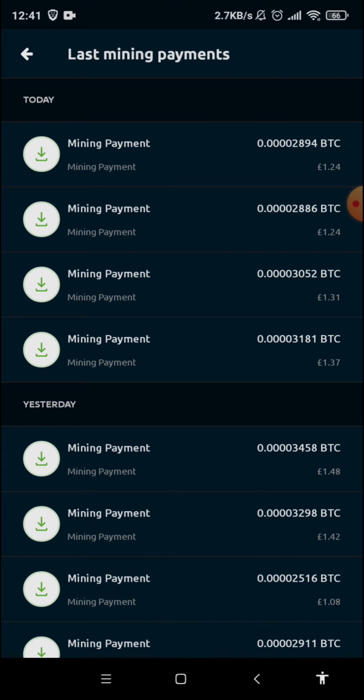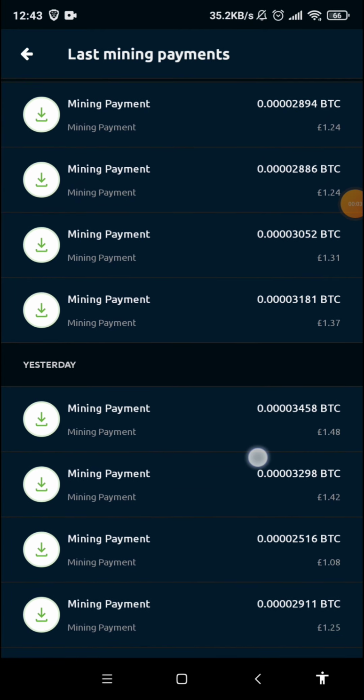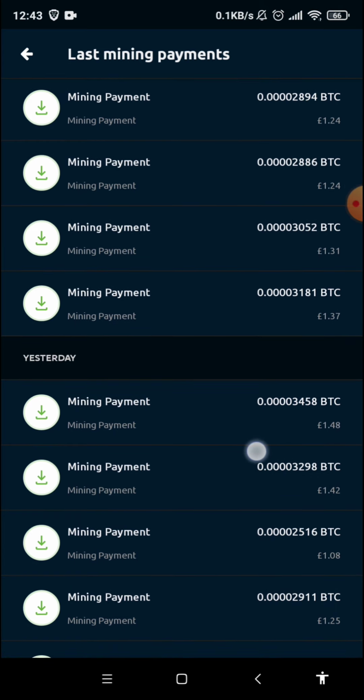I might even invest some of my own money into it, not just my mining money, just to get it started and get it compounding even more. Because if you deposit a little bit, then obviously you won't get as much. Same as trading, if you leverage a small amount, you're not going to get that much. Say for instance, you put in £1 on a coin and it goes up by 100%, you made £2. But if you put down £100, then you'll get £200 back. If you put down £1,000, you get £2,000 back. So it's all about leveraging.